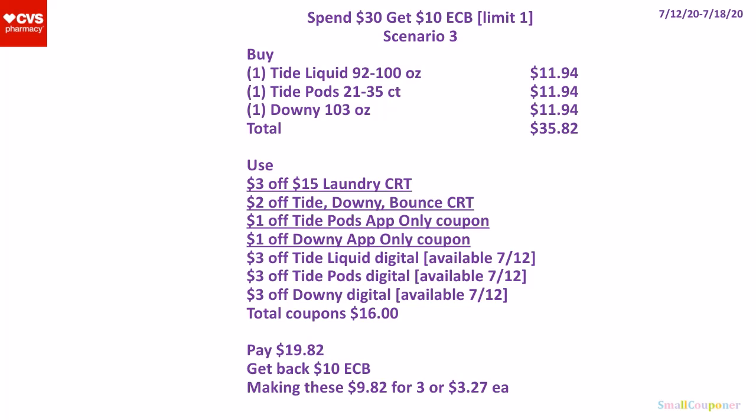Total comes to $35.82. Use a $3 off $15 laundry CRT, $2 off Tide, Downy or Bounce CRT, $1 off Tide Pods app only coupon, $1 off Downy app only coupon, $3 off Tide Liquid, $3 off Tide Pods, and $3 off Downy. So all of these digitals will be available to clip on the 12th. Total coupons is $16. You'll pay $19.82, get back a $10 extra buck, making these $9.82 for 3 or $3.27 each.